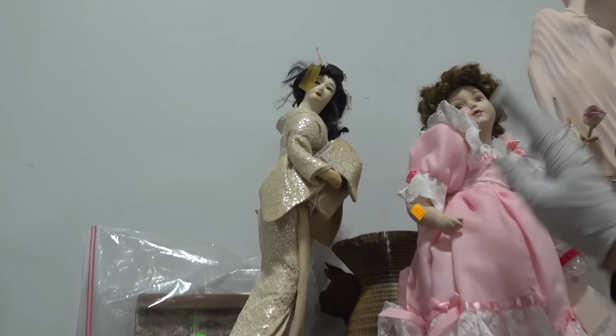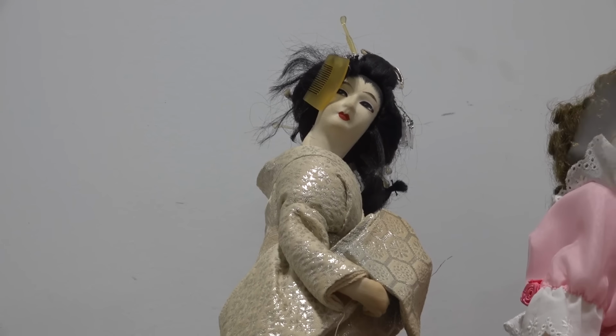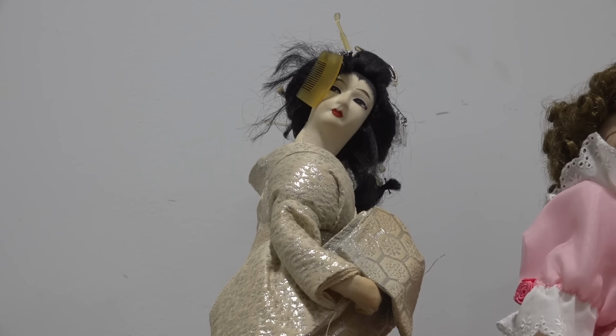1950s Asian doll wrapped in original silks, which is what makes her valuable. Her hair is a mess, and once your hair is a mess, you know what happens, not worth as much. Retail value on that, $15.